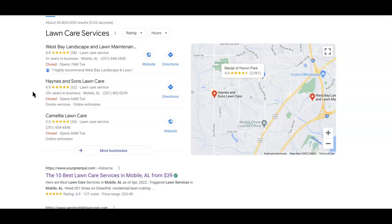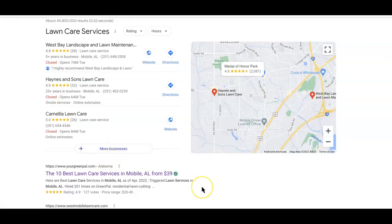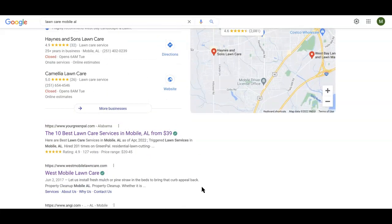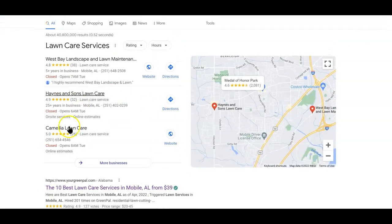So being in the top 3, because most people are never going to click more businesses, and being on this first page, because 9 out of 10 are never going to make it to the second page of Google. So why I say that this is important is because, like I said, a huge percentage is going to come from here, if you're in the top 3, and here.